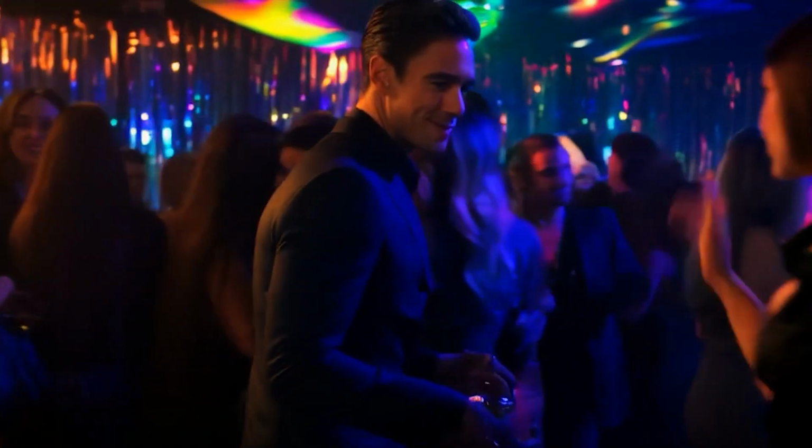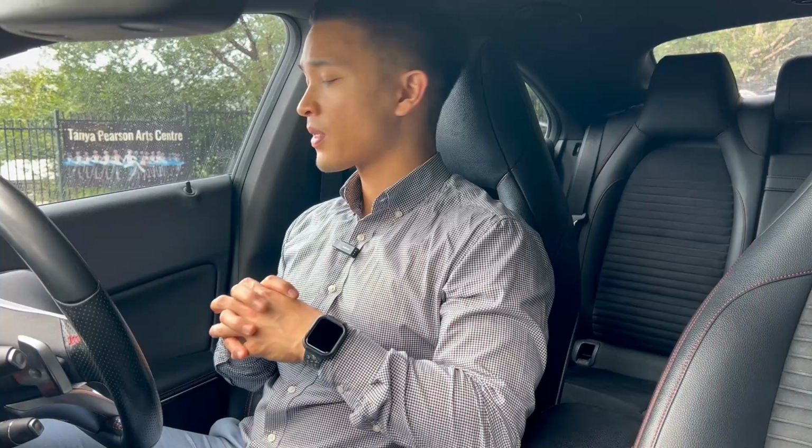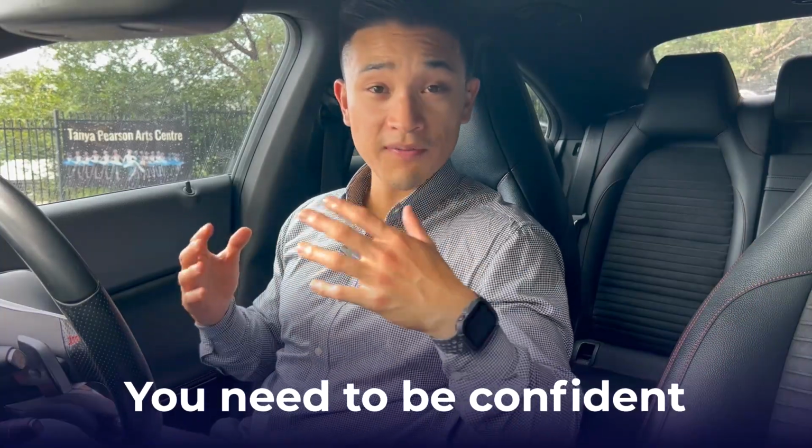Otherwise, I think it's going to really negatively impact your reputation, your credibility with the doctor, and it's only going to make it harder and harder for you to convince them why they should be using your drug. Nobody feels confident to make a decision when they smell desperation. Just like at a nightclub when there's the desperate guy trying to pick up every girl. And similarly here, you need to be confident.